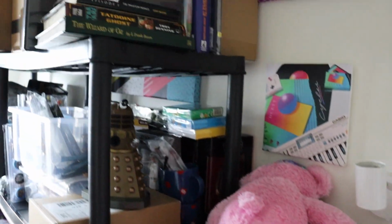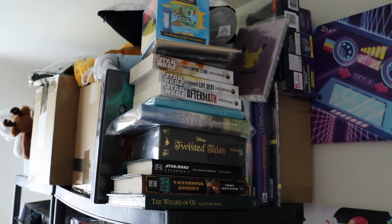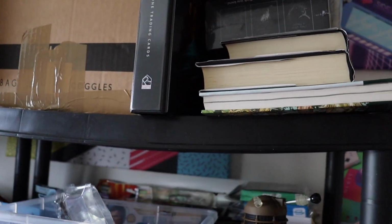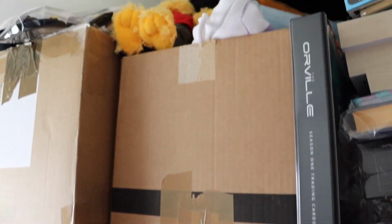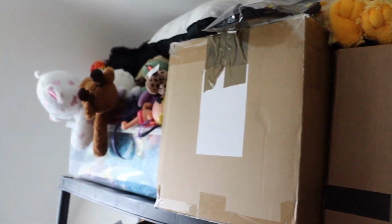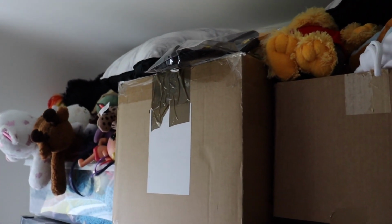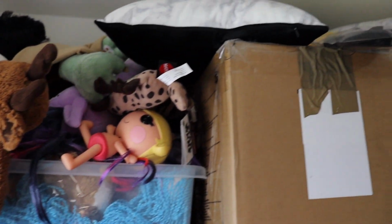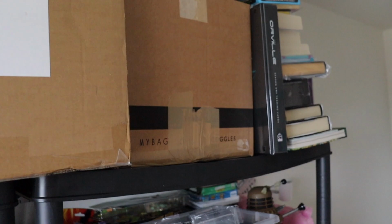It's just my mannequin. Then we've got the shelving units, so I've got all my books on the top, which isn't really the best place to put them because you can see it's making the shelf bend. The top here we've got listed plush and soft goods, so cushions and things like that. But yeah, that's all my plush and soft goods at the top.